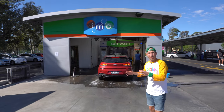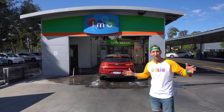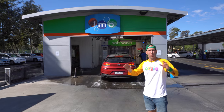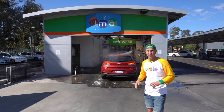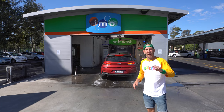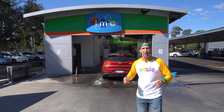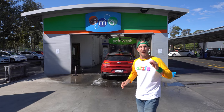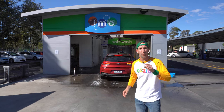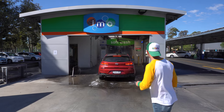Now kids, IMO Car Wash is the coolest car wash I've ever seen. It's actually the biggest car wash company in the whole of the world. They have 900 of these big machines all around the world in 14 different countries. Pretty cool, hey? The best thing about it is that they use recycled water. 80% of the water that they're using is recycled. So they're very, very conscious of making sure they don't make a negative impact on the environment. Another cool thing, all the detergents and the waxes that they use, they're biodegradable, so they're friendly for our earth.